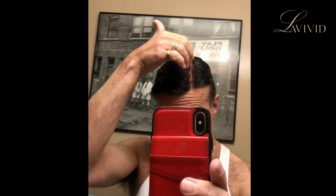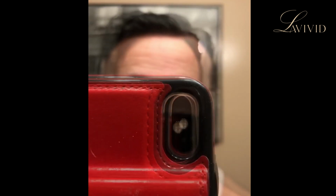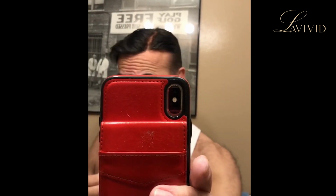Alright guys, so I just put some mousse on and I just combed it. Well, actually brushed it. So I like having a part that way people can see my scalp, and it makes it hard to detect that I have this awesome LaVivid hair system. But it is really one of the best investments I have ever made for myself, and I'll keep using this system. LaVivid is probably the best on the market, and I'm truly happy with it.